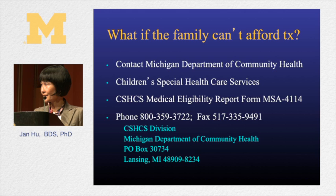In case you're practicing in the state of Michigan and you have a patient with an inherited dental defect who's age 21 or younger, and the family cannot afford the treatment, as a dentist, you will be able to contact the Michigan State Department of Community Health and complete a Children's Special Health Care Service medical eligibility report form on behalf of your patient. By providing the specific diagnosis and the comprehensive treatment plan with correct procedure codes, the state will evaluate the request and determine the patient's eligibility based on family income.